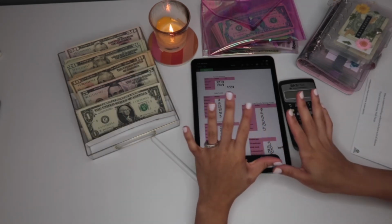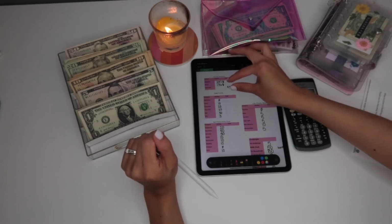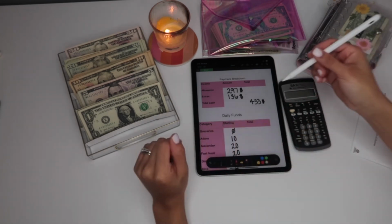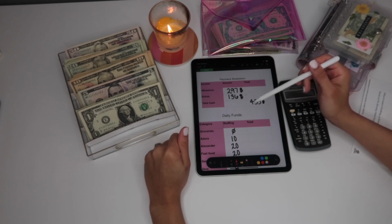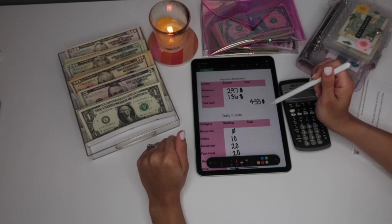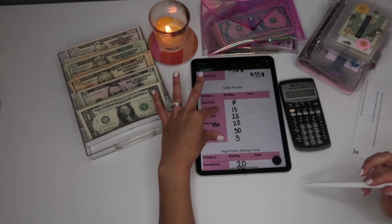Okay, I hope you guys can see this screen well. I'm trying out a different layout this time around, but we're gonna go ahead and start now with our paycheck breakdown. I had an allowance of $297, and then extra cash that I was able to stuff is $136, which gave us a total amount of $433 that we are stuffing today. We're gonna go ahead and get into our daily funds.